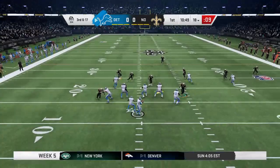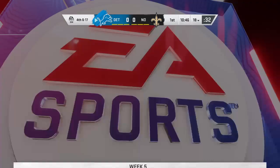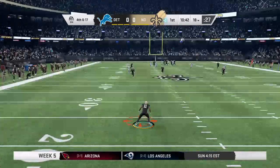Third and long. What will Dalton dial up? That's going to be knocked away and incomplete. Certainly looked like they were getting ready to convert there on third down, but what an effort to get his hand on that one, knock it away, and brings up a fourth down decision. On fourth down, out is the punter Cameron Johnston to boot it away. He punted four times in the loss last week as he gets this one away here.